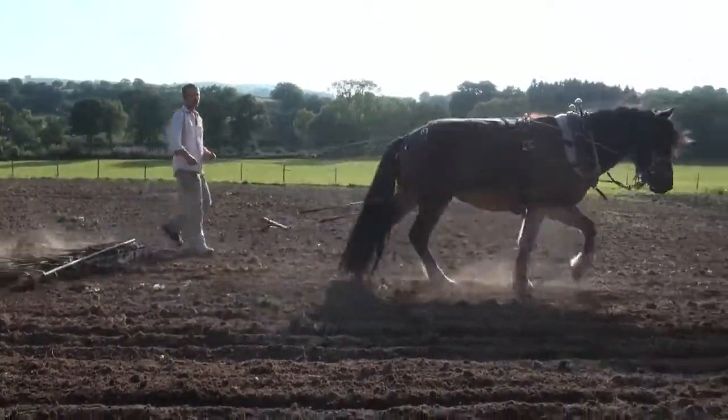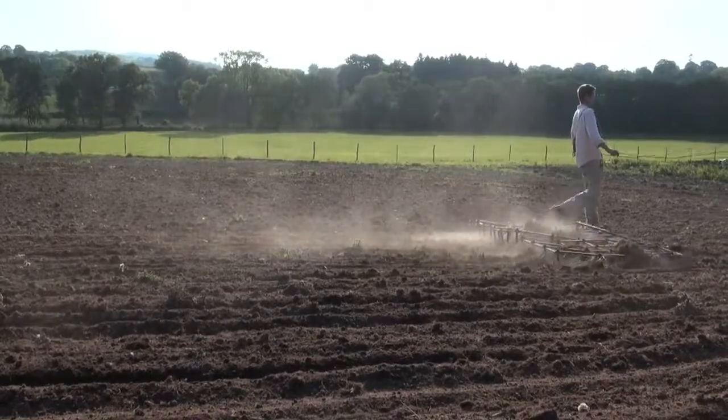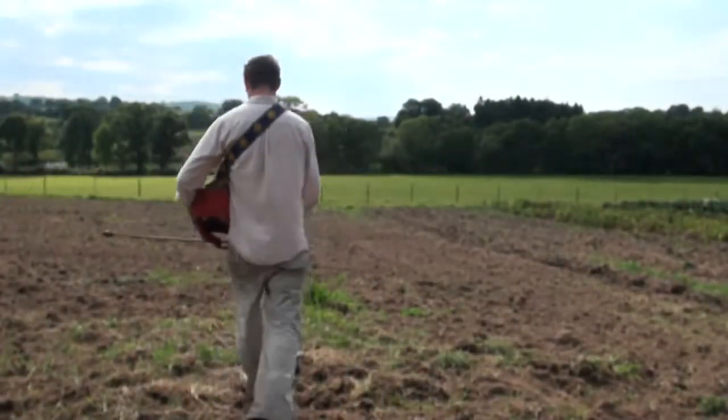Good boy. We try and use traditional farming tools, one of which is a seed fiddle we've been using for broadcasting green manure seed.